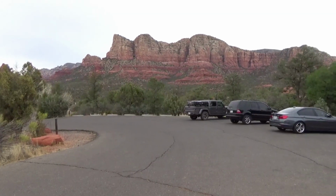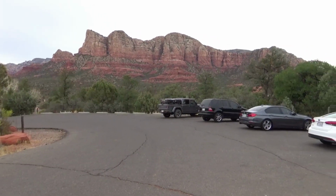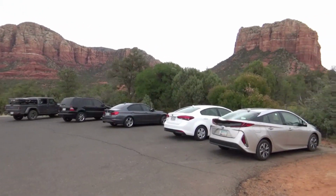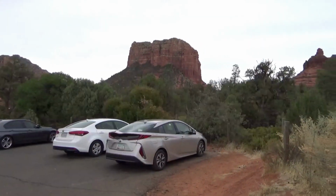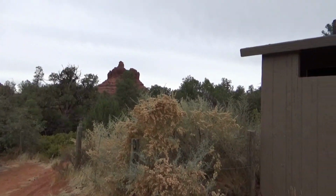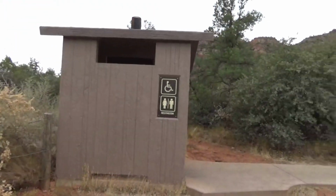Sometimes you have to come to the less popular trails in order to get a good parking space. This is the Yavapai Vista Trail. Still quite a respectable trail, but yet not quite as popular.